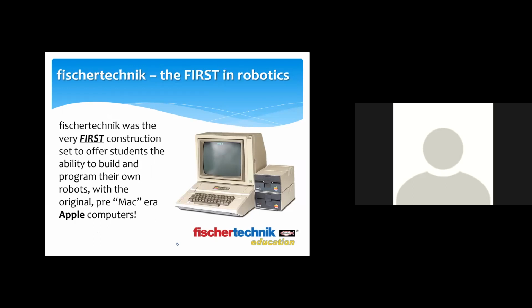Now, I'd also like to mention that Fischertechnik was the very first construction set to offer students the ability to build and program their own robots. And this was using the original pre-Macintosh era Apple computers, just like the ones you see on the screen now.